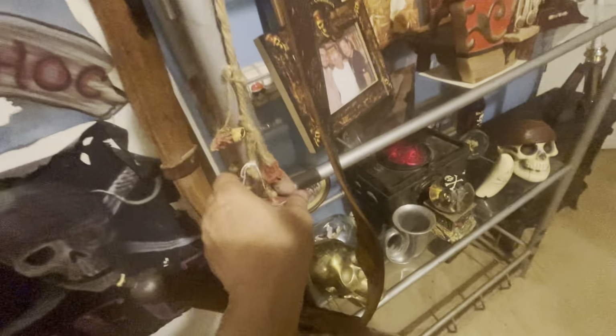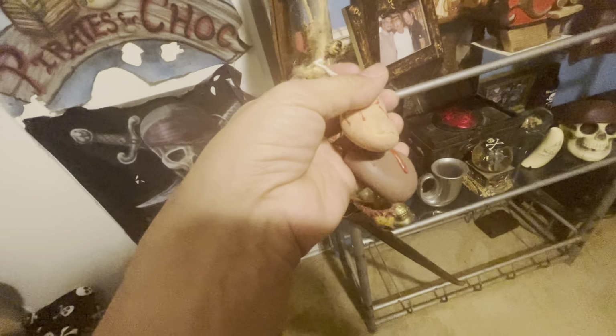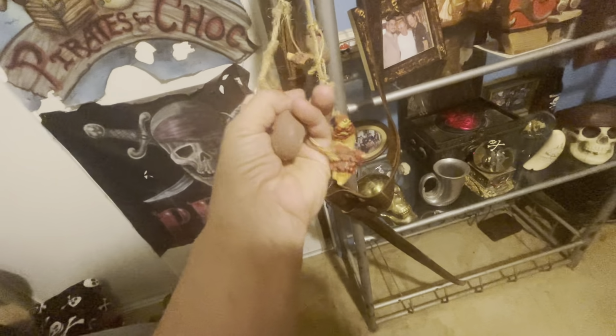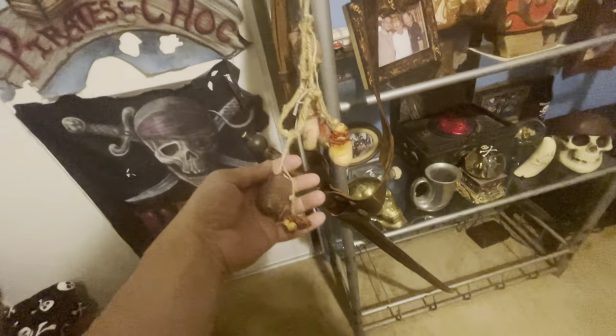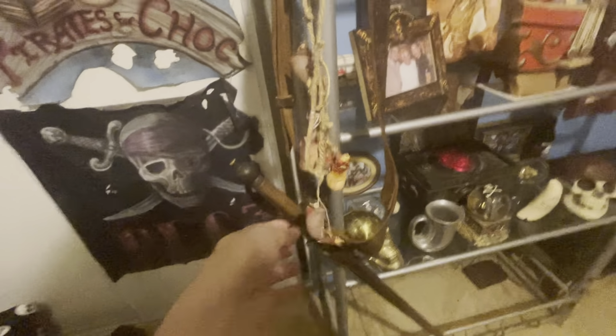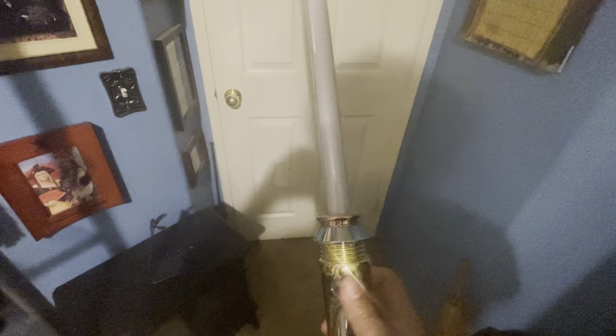And of course my toe necklace. This is what I wore when I would do my Cannibal Jack Sparrow. This was what was left of my crew, or partially what was left of my crew. So that's it. That's my pirate room. Hope you enjoyed it. And this has nothing to do with pirates, but this is pretty cool. My saber.